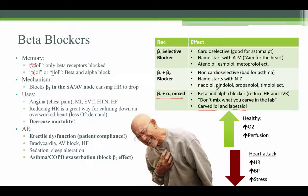And another way that I learned these is: Don't mix what you carve in the lab. This just helps me learn carvedilol and labetalol. And these not only have the effects of blocking beta 1, but they also block alpha 1. So you would get a decrease in vascular resistance and blood pressure, as well as a reduction in heart rate.